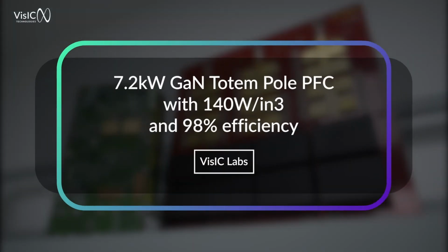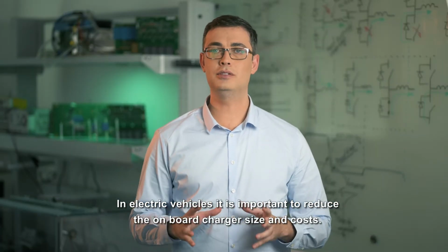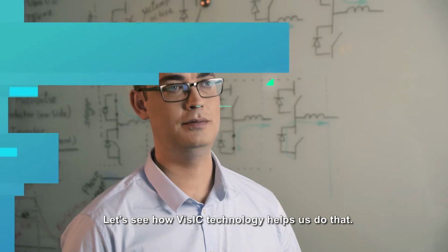7.2 kilowatt GaN totem pole PFC with 140 watts per cubic inch and 98% efficiency. In electric vehicles, it is important to reduce the onboard charger size and costs. Let's see how this IC technology helps us do that.